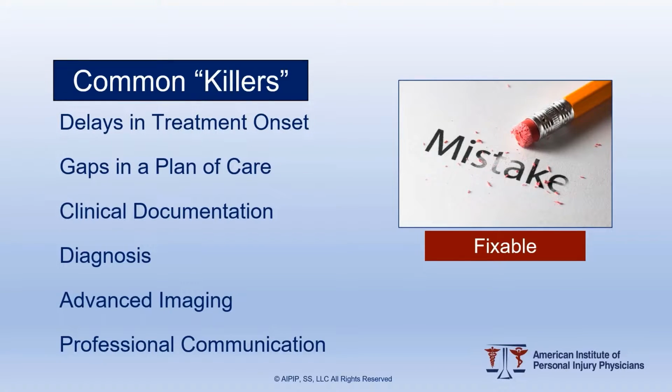So as you can see, there's a lot of possibilities of why your PI cases can go south, sideways, and all of it can make it difficult for your patients to receive care and the treatment that they need. This can affect your reimbursement and really handicap an attorney's ability to settle cases for fair value and make their clients whole. So there's a lot going on here.